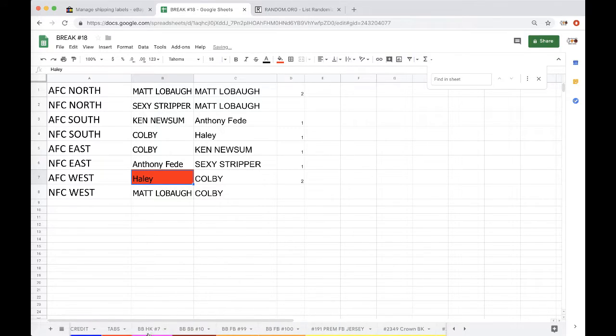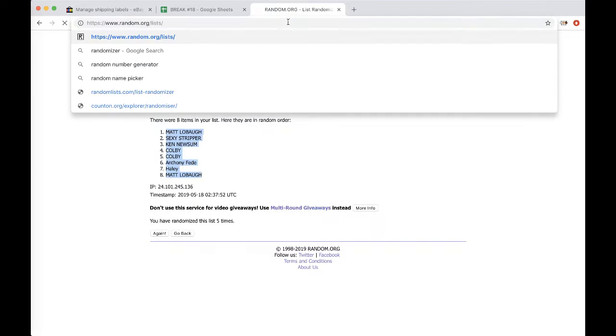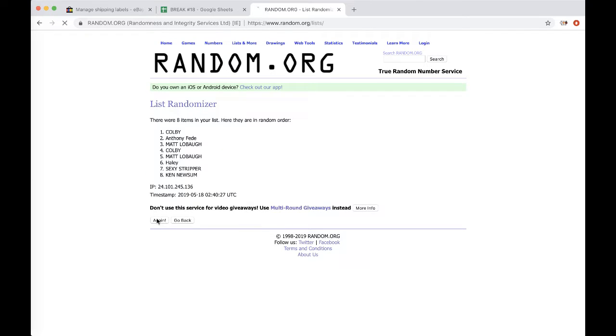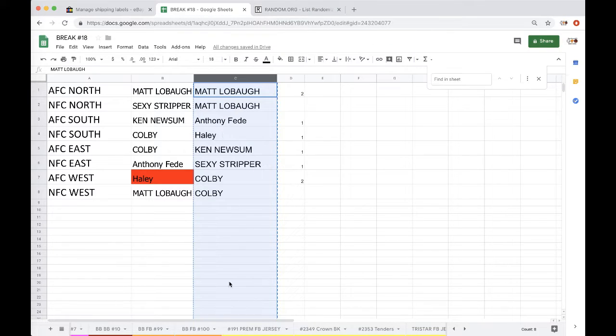There you go, Haley. All right, guys, column C, 5 times, rim.org. Whoever's on top, free spot. Autographed mini helmet giveaway. Once, twice, 3 times, 4 times, and 5 times. And Haley. There you go, Haley. You got yourself the spot.